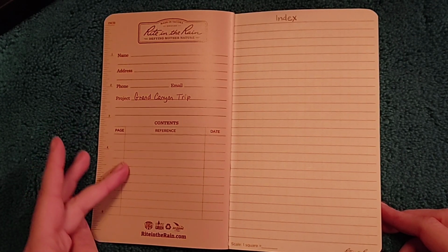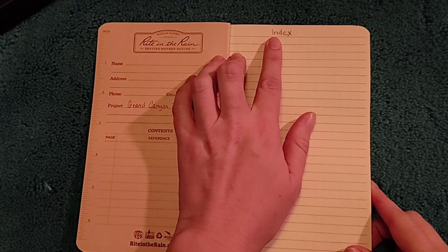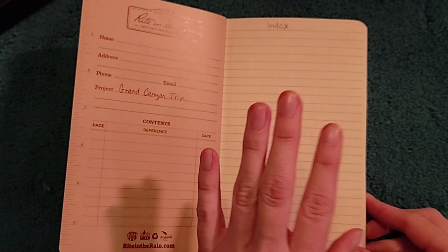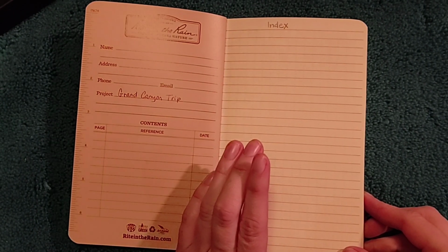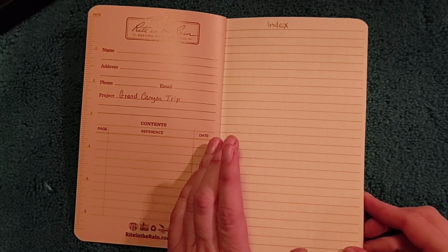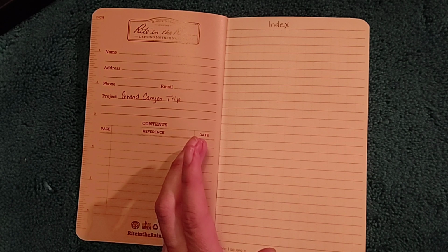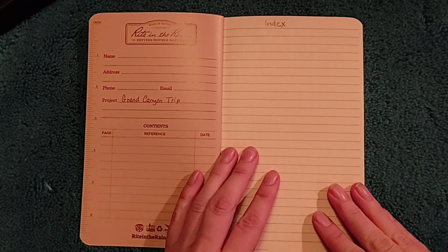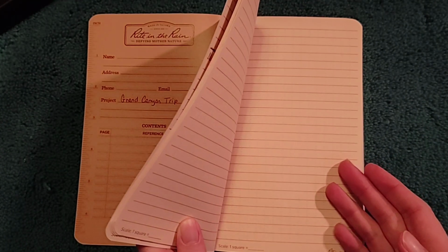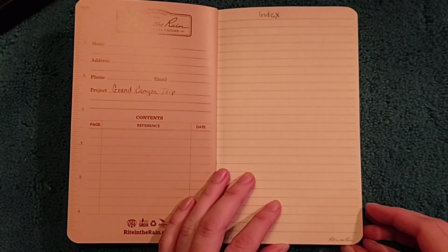Well, I don't know if this will be enough space for everything I plan to do, so I went ahead and I titled this index. When I first started doing bullet journals, I didn't use the index at first because it didn't make sense to me why it'd be helpful, but really the index is what makes your lists organized. It helps you find them later. I was finding I would write down a list somewhere in the bullet journal and I couldn't find it.